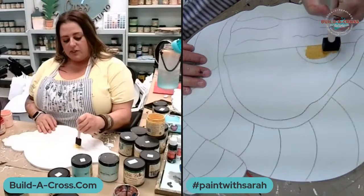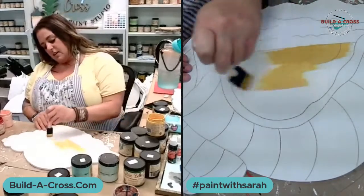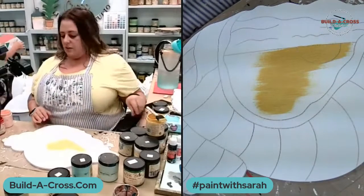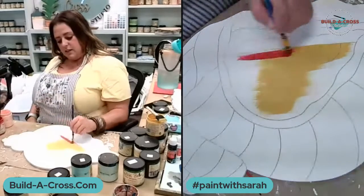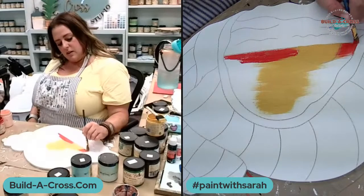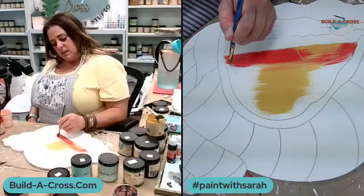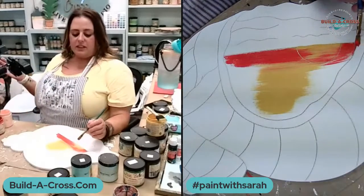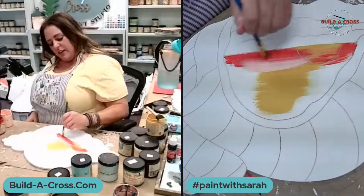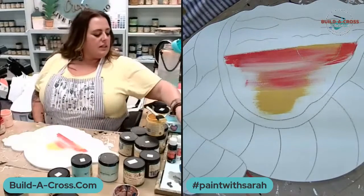I'm using kernel mustard here on the sun, and then I'm going to just streak that through there. And I'm going to come back with a little red here. I'm just moving it across the sun too, because I don't think the sky is a different color. The sun is the colors too. Does that make sense? I'm going to add a little apricot in here. I'm just going to get that really deep.